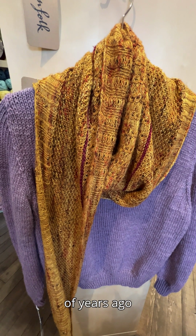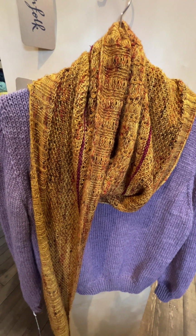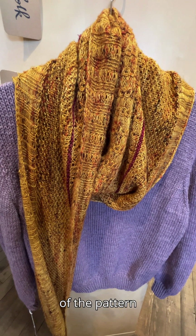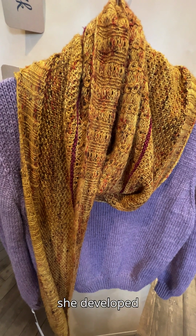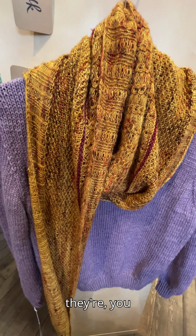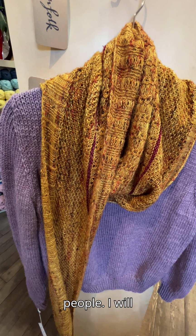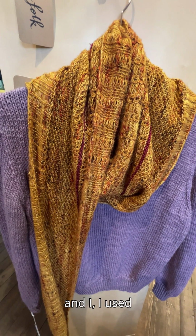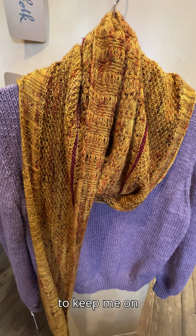You may be aware that a couple of years ago she experienced breast cancer, and one of the things that came out of that was she's begun adding something called row maps to her patterns, and those are check sheets for each step of the pattern with stitch counts. They make it very easy to keep track of your place in the pattern. And she developed them because she wanted to keep knitting while she was experiencing some mental confusion from chemotherapy treatment. But honestly, they're one of those adaptations that is great for lots of people. I will say that this pattern doesn't have that available yet, but the One More Stripe pattern does, and I used those sheets religiously while I was making that sample. It really helped to keep me on track.